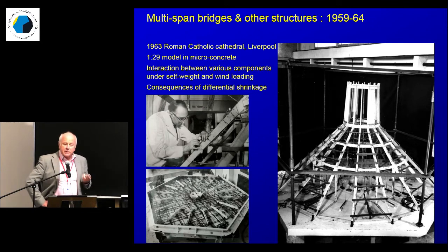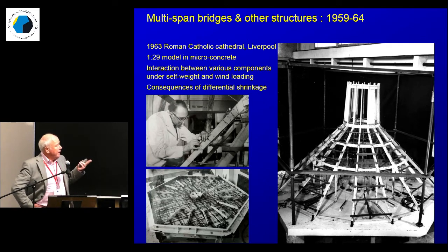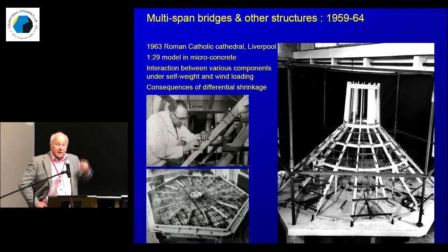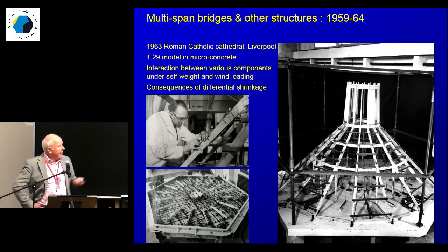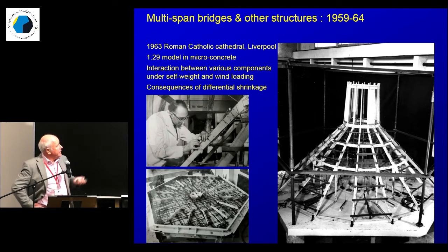A few unusual structures, of course, came this way. Basically, the models were particularly useful where something had not been done before or had not been done at a certain scale before. And this was a cathedral, or is a cathedral, built in Liverpool. It's on a very exposed site, and so they were very concerned about the wind loading, but also this rather curious cone made of reinforced concrete, and they did a lot of testing on that for very high wind loads, but specifically they were looking to see the effects of creep in the concrete over time, and they spent about a year doing model tests on this particular building.